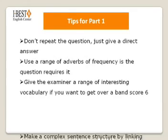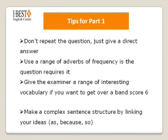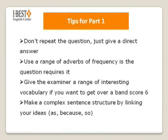And lastly, grammar. You need to make complex structures if you're going to aim for band score 6 or above. And one way to do this is to use clauses or to link your ideas together. For example, as, because, so. If you look back at some of the model answers I gave, you will see that I've used complex structures and I've created them by using these linkers. So go back when you finish this lesson and have a look.